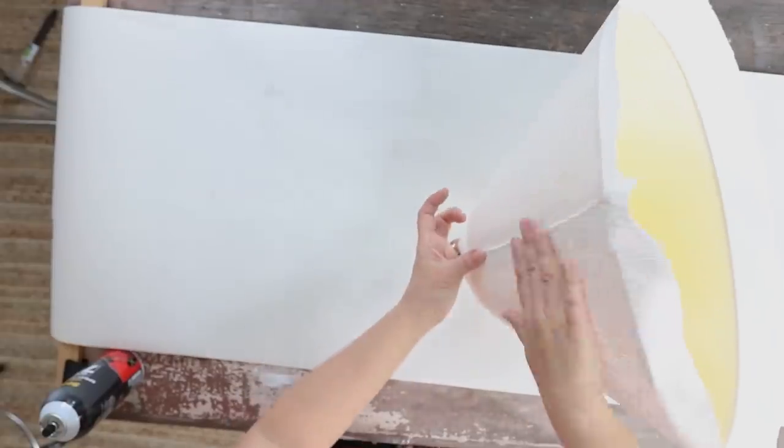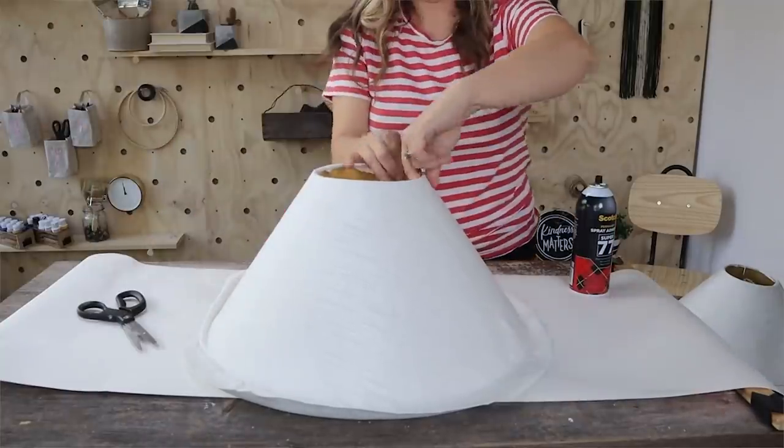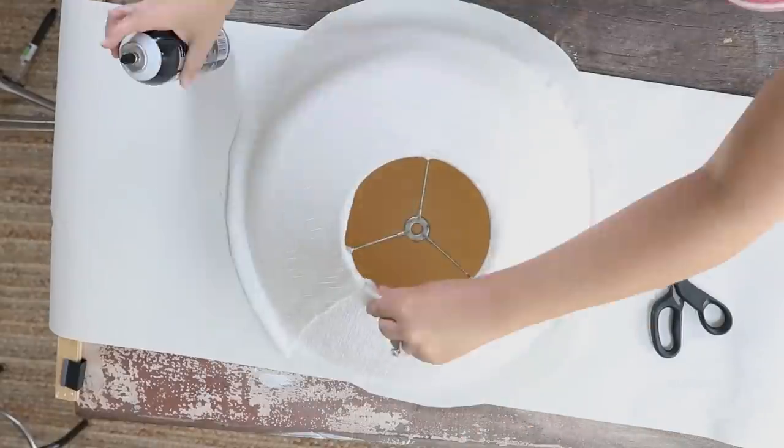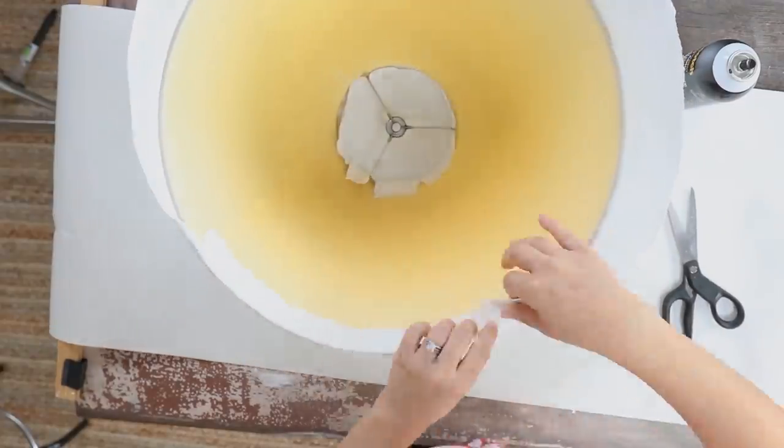Now you're going to take the ends and tuck those in, making sure that you have enough spray adhesive. So you may have to go back in and add a little bit more spray adhesive. And I did that on the top and the bottom.